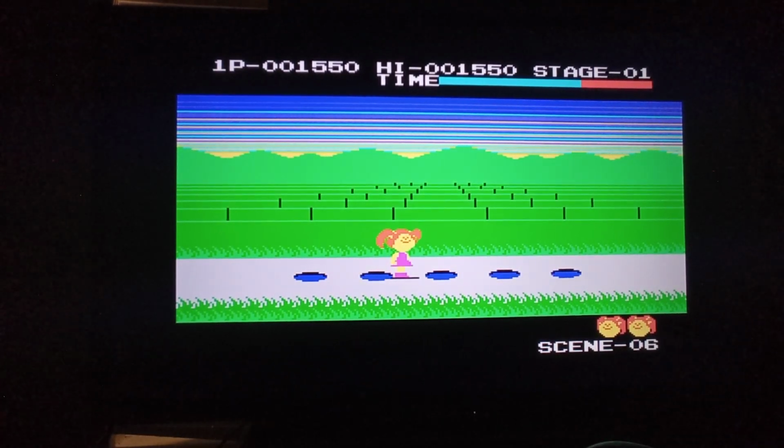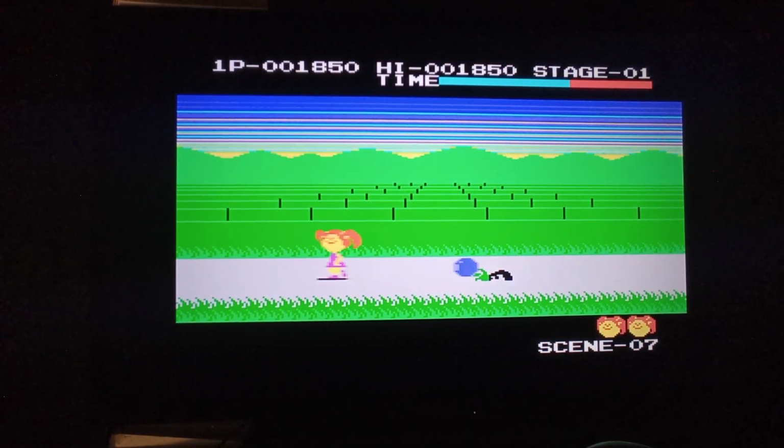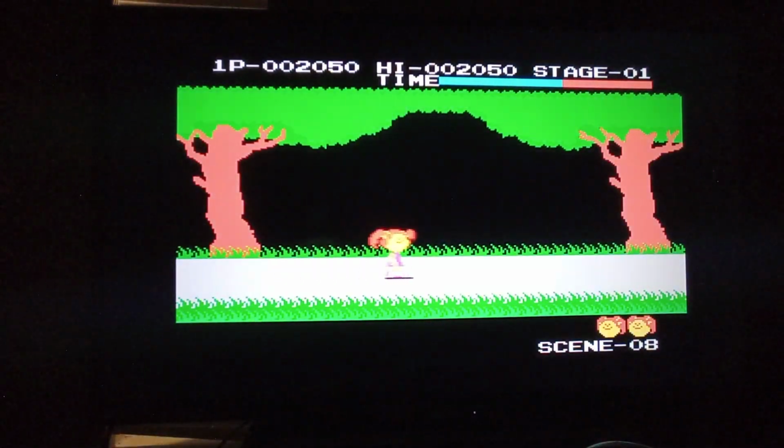I've noticed with obstacles like these puddles, if you land too close to them, you want to kind of take a step back to the right before trying to jump again. Otherwise, you'll miss and go straight into one. Uh-oh, ball and vine. Second ball. That second ball sometimes gets me with it.